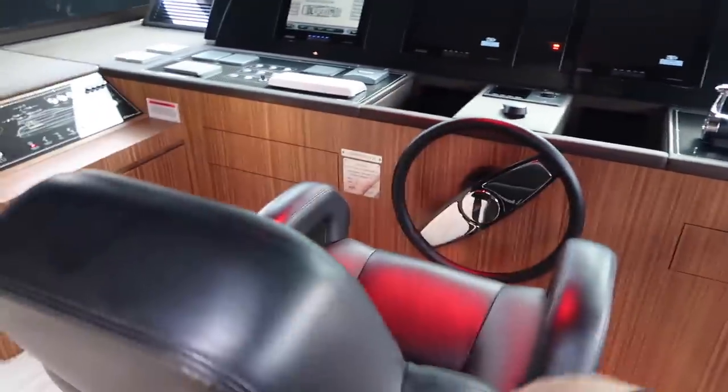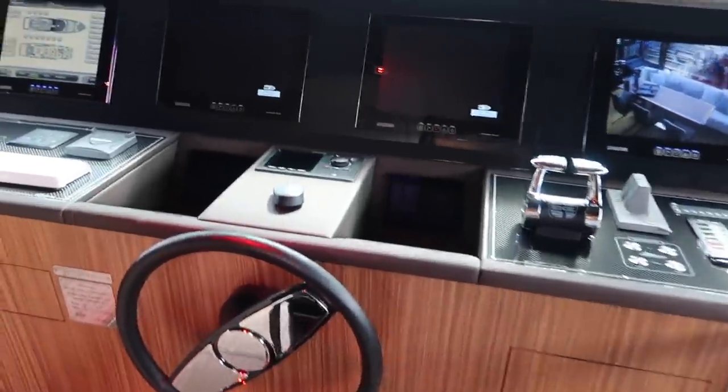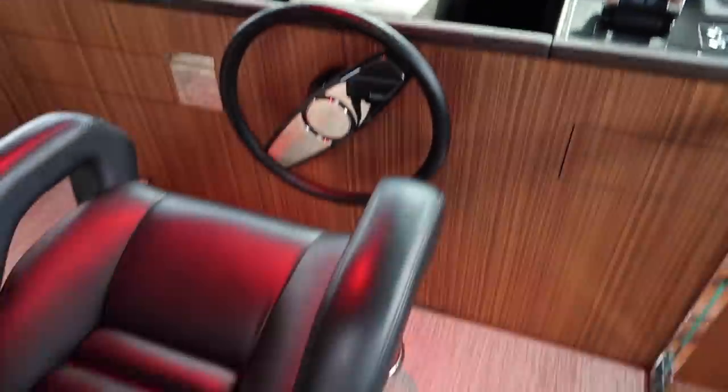Wow, you guys, so this is the main captain's station. Look at this, it's incredible. Look at this, babe. Oh yeah. This is so cool. Oh, this is like the captain chair.